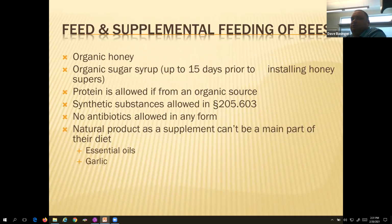So here they are: essential oils, garlic. I don't know if garlic's used anymore; I know it was a while ago. Those could be used in non-organic form as a supplement, but they couldn't be a main part of the ration. You can use vitamin packages, and you can use minerals, because not all of those are available in organic forms. Minerals in general are not considered organic because it's a mined substance.